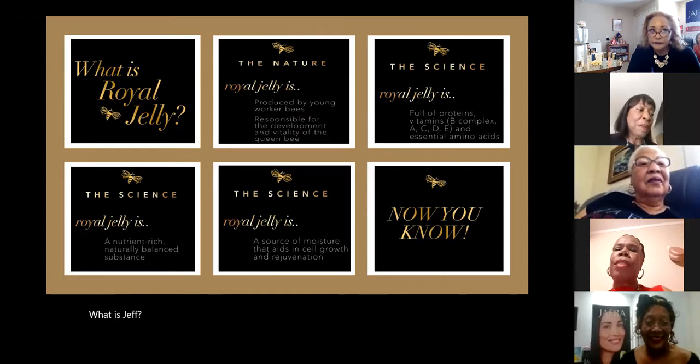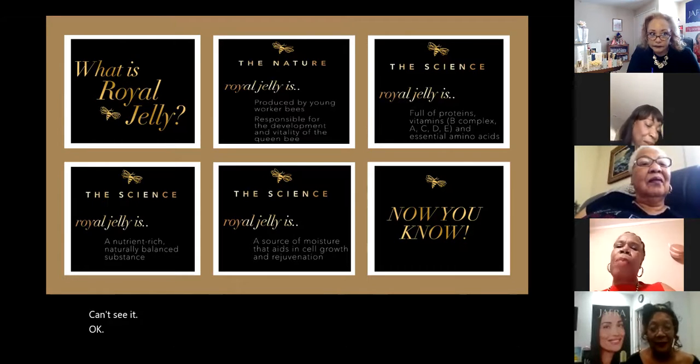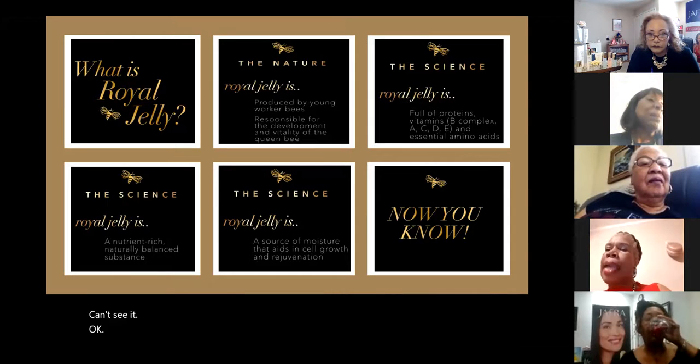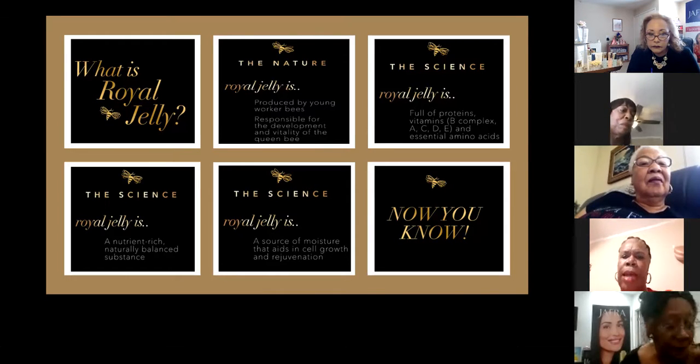Royal jelly is produced by young worker bees responsible for development and vitality of the queen bee. Full of protein and vitamins B complex, A, C, D, E, and essential amino acids. Very important, those amino acids.